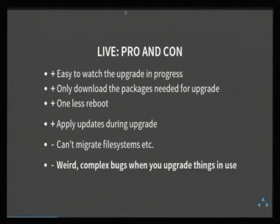And when you upgrade things that are running, like when you install new libraries behind a running program, things get really weird and really hard to debug. Because if you try to debug the problem, you don't know whether you're going to be looking at the old binary or the new binary, or the old library or the new library.